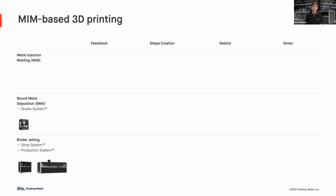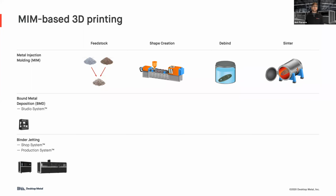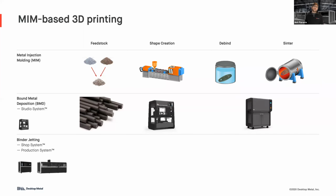So with MIM-based 3D printing, we're taking that process and applying it to our system. The Studio system uses rods that are pre-mixed of that metal powder and a wax polymer binder. That creates the shape via this printer, which is basically similar to an FDM process, where it extrudes through a nozzle to create your shape. Once the shape is created, we do the debind step within the furnace. It's a thermal debind. We thermally debind the part and sinter it down to a full metal part right in the furnace. So it mimics the same thing, using the same materials, ending up with a part that is very similar to what you would get from a metal injection molding process.